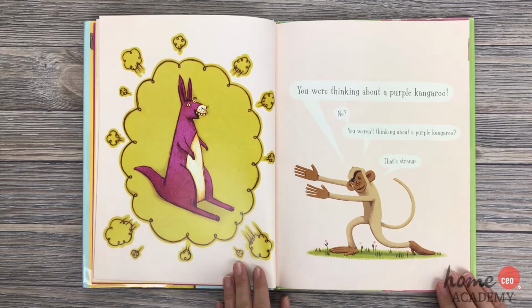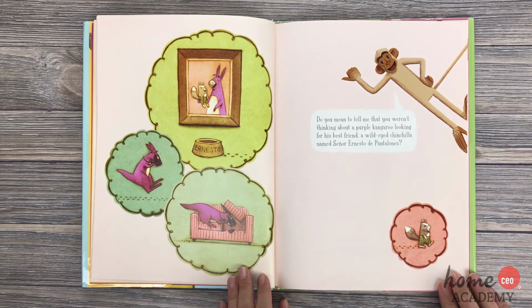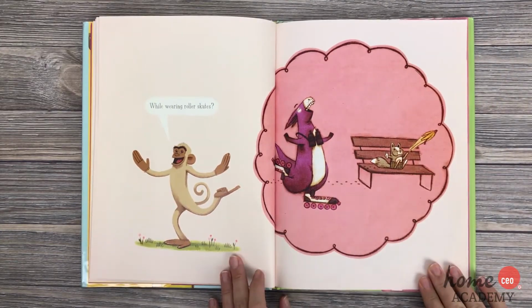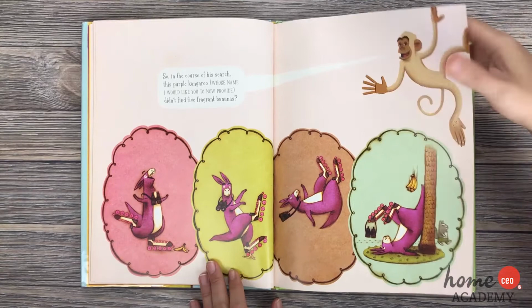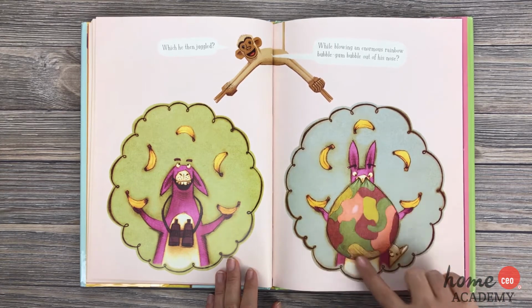You were thinking about a purple kangaroo. No? You weren't thinking about a purple kangaroo? That's strange. Do you mean to tell me that you weren't thinking about a purple kangaroo looking for his best friend, a wild-eyed chinchilla named Señor Ernesto de Pantalones? While wearing roller skates? So in the course of his search, this purple kangaroo, whose name I would like you to now provide, didn't find 5 fragrant bananas? Which he then juggled while blowing an enormous rainbow bubblegum bubble out of his nose?